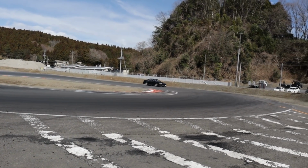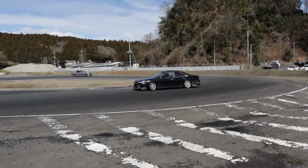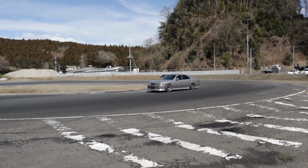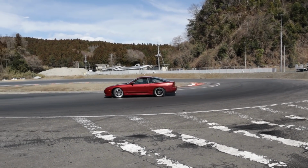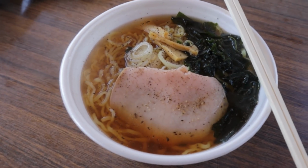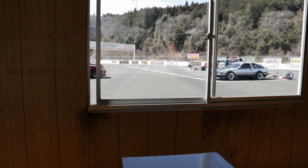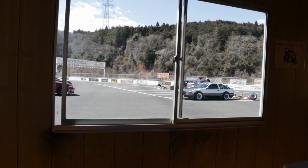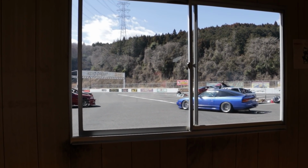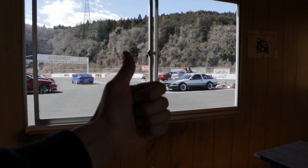Oh man. Not many people sit in this back corner here at Nikko, but I really like it. Sorry for the wind today. Staying out of the wind and enjoying some nice shoyu ramen. Some of the food here at Nikko Circuit is actually really good. Which is why when I was driving home, I was like, you know what? I feel like pulling into Nikko to eat lunch. And this event just happened to be on at the same time, so perfect win.